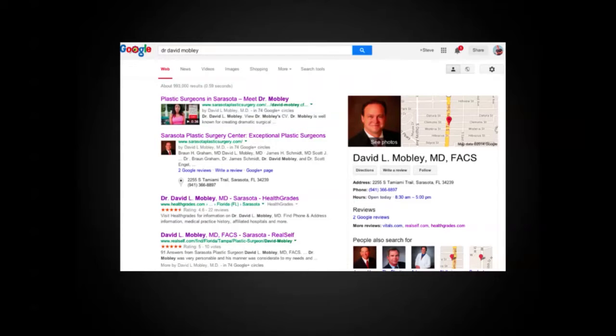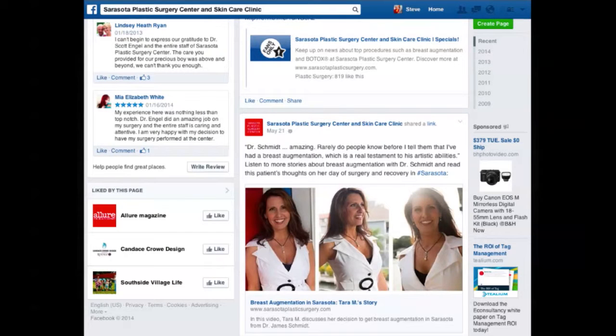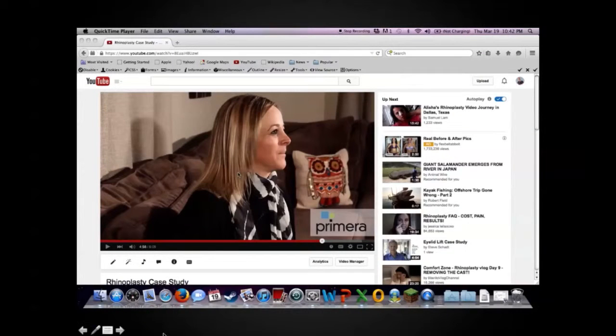Another great example. And here you can really see a video performing under search and really doing well. It's amazing. And then here's the same thing, video and patient content easily populating a Facebook campaign, easily helping them grow their strategy, really looking dynamite.